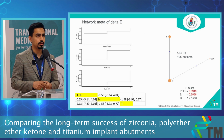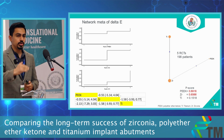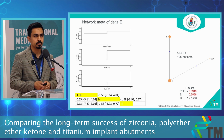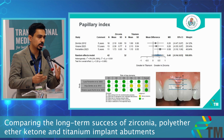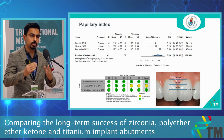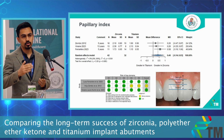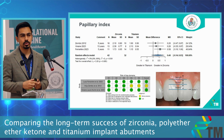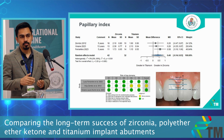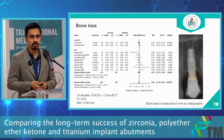And we went on to the network meta-analysis. There were 5 RCTs to compare, and PEK and zirconia showed comparable results, and titanium was the least. Then we have the papillary index, which we also categorize as aesthetic, where the papillae grow to fill the black triangle, and it showed that higher values were with zirconia, so it's favorable, but it's statistically non-significant, but could be of relevant value because all the studies on one side show that zirconia is better in this field.